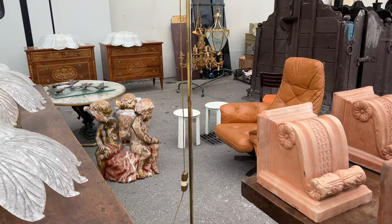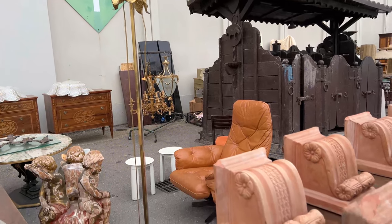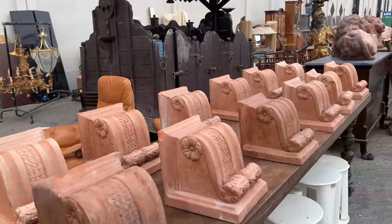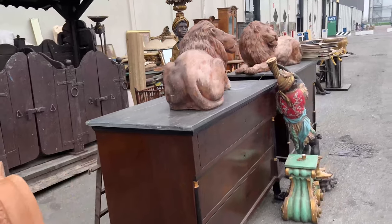Look at this lamp, so cool. If I could have gotten that home, I would have bought it. No idea the price, I just love it. It's so cool. On the left, they look like stalls for animals or something.